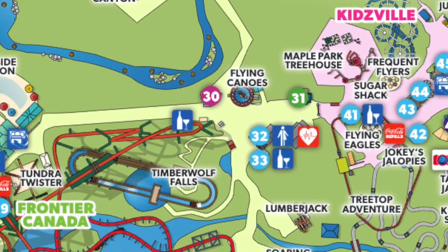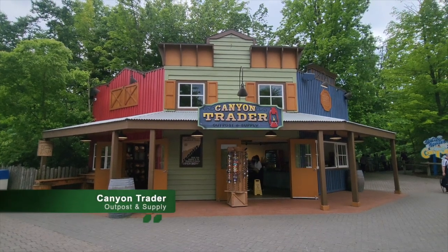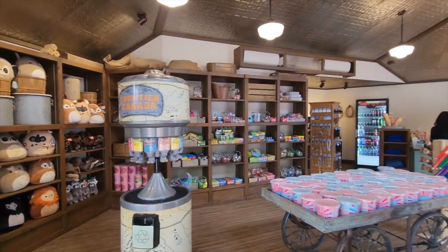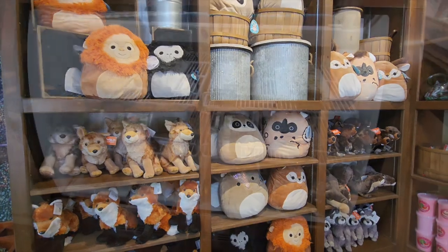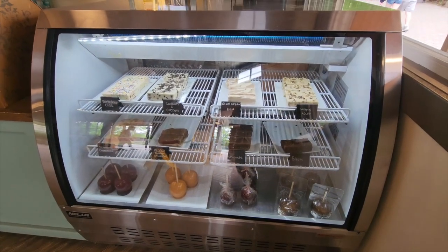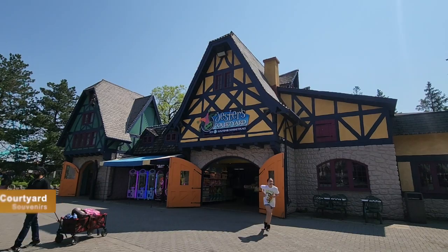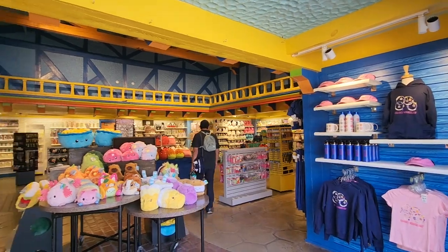Going back into Frontier, Canada, number 30, we have the Canyon Trader Outpost and Supply. Like Klondike Outfitters, this store also takes advantage of its theming, and in here you'll find a wide array of general Canada's Wonderland souvenirs, stuffed animals and toys, and some tasty snacks and treats. Heading towards the medieval fair at number 56 is the Jester Courtyard, and in here you'll find general Canada's Wonderland souvenirs as well as snacks and drinks.